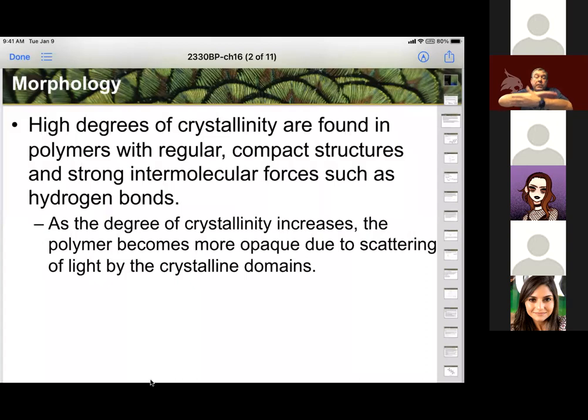Whenever you have a whole bunch of these crystalline domains, they tend to scatter light. So, you may have heard the phrase crystal clear. That works great for things like glass, but in polymers, crystal clear means that it is completely amorphous because any little crystals inside a polymer scatters light and makes them opaque.